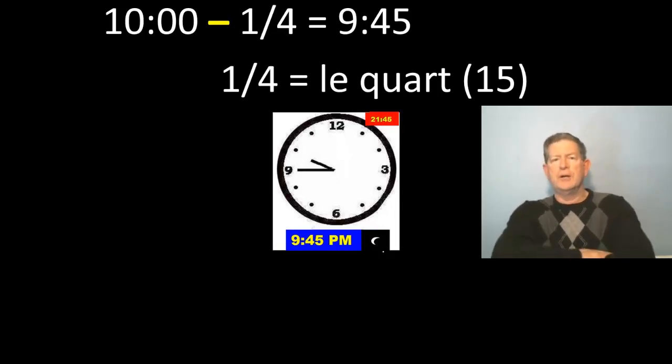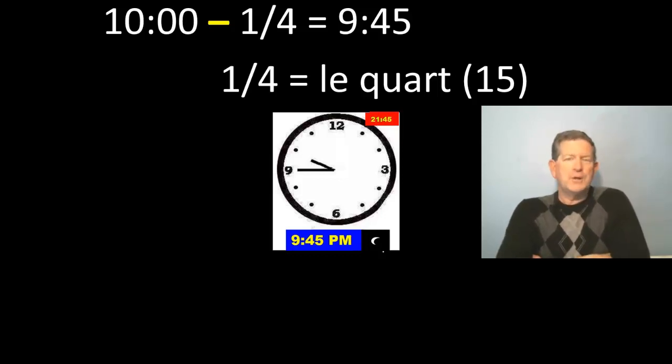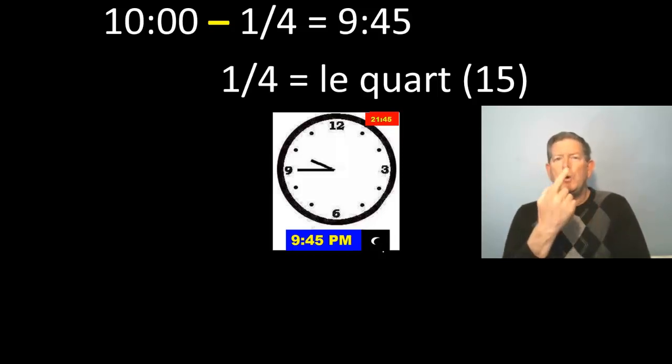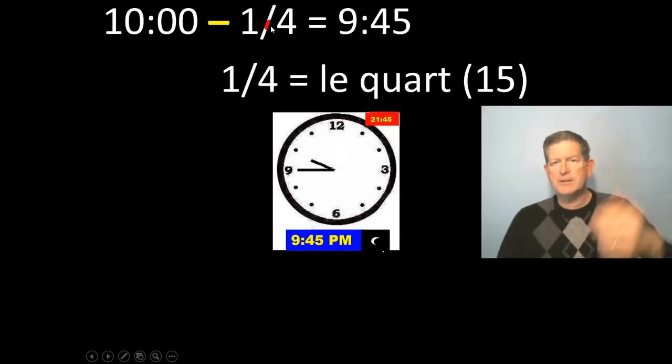Okay, and now here we have the word quarter. Notice a slight change here. When you're talking about a quarter after an hour, we say et quart. When you're saying a quarter to the next hour, unfortunately, the French not only have the word moins, which is minus, because you're at 10 o'clock minus a quarter, but they throw in the definite article le. It's moins le quart. So il est 10 heures moins le quart. Not just quart, but le quart, when it's a quarter to the next hour.